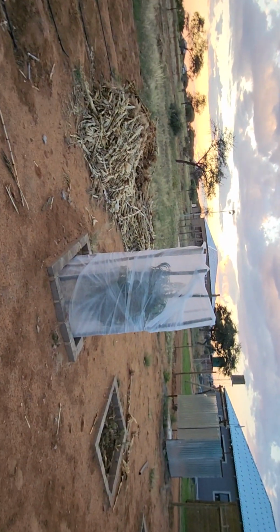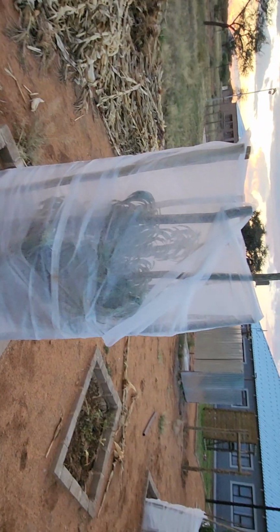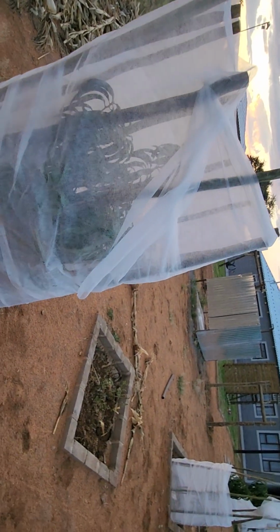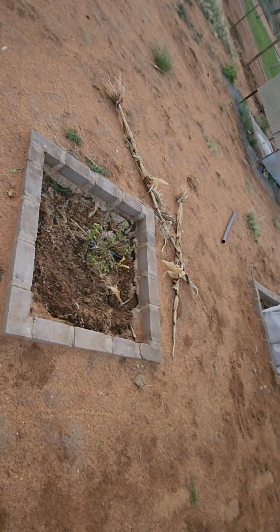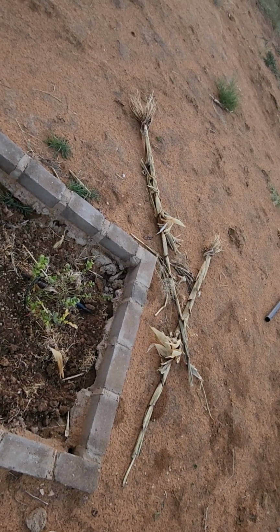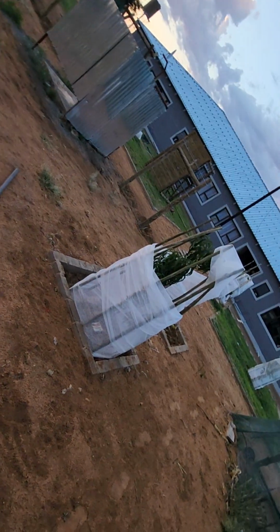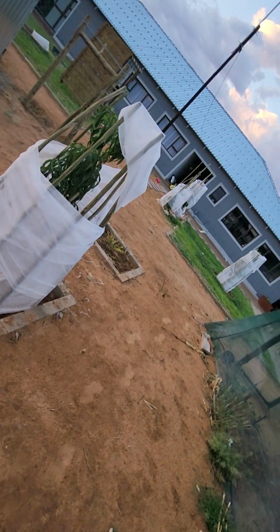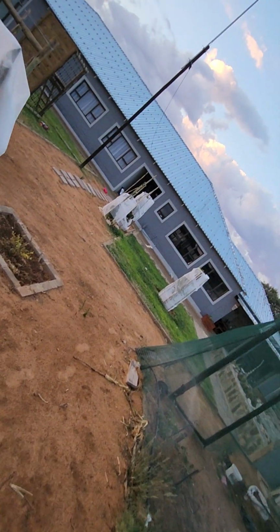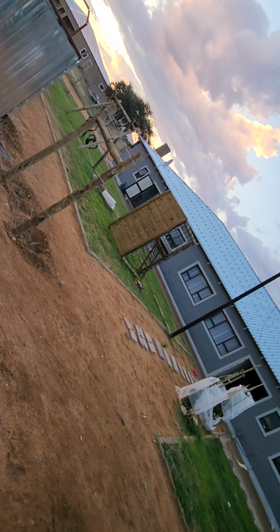Okay, as we go, you can see we have started putting some frost blankets around our trees. Last season most of them really died. This is a peach tree in here. This one, what is it? It's not granadilla. What is it called? Oh, it's a blueberry tree. This is another peach tree. This is another blueberry tree. And down there we have 2 grape trees. We have an apple tree somewhere there.